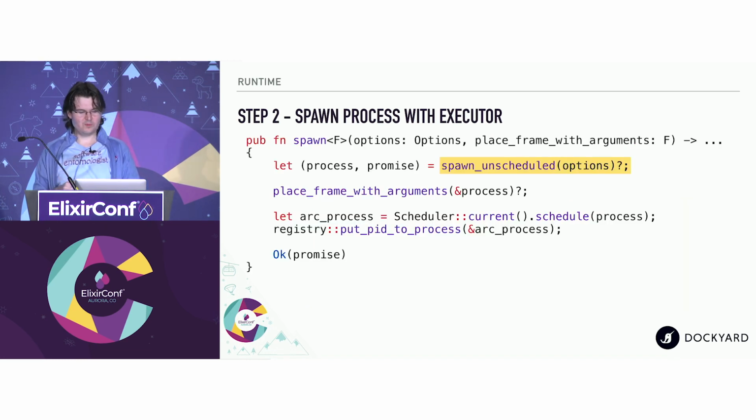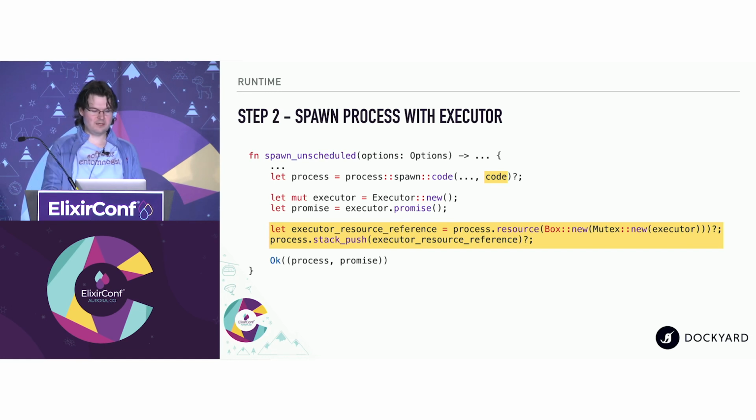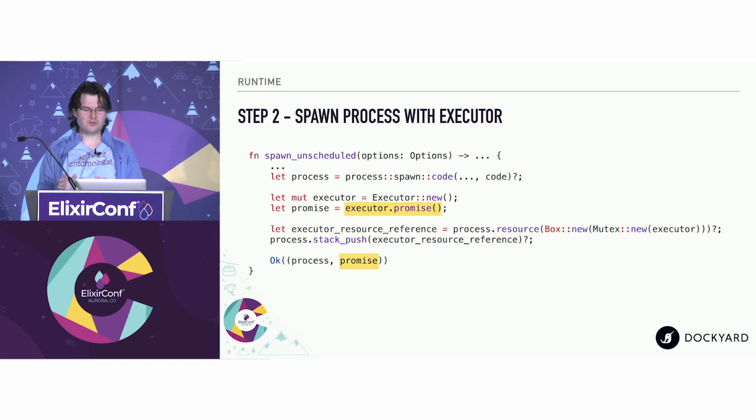Diving into Lumen web wait with return, it calls spawn unscheduled, which we care about because it's going to generate that JavaScript promise we need for the await keyword. Spawn unscheduled spawns a process, but not in a scheduler yet. Before we return the process for adding the compiled Elixir Erlang code's frame, we create an executor, convert it to a resource reference, which remember is our special type that we're using instead of the NIF type that BEAM would use. And we push it back on the stack so that the code can find it later and fill it in. The code function will need to access the executor so it resolves the promise.